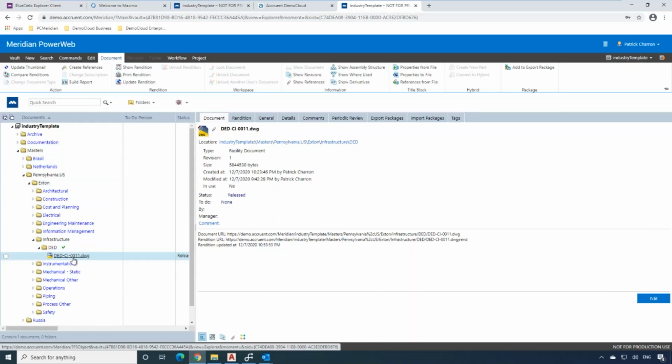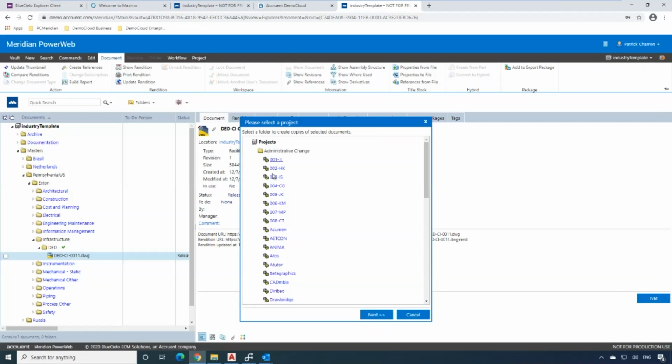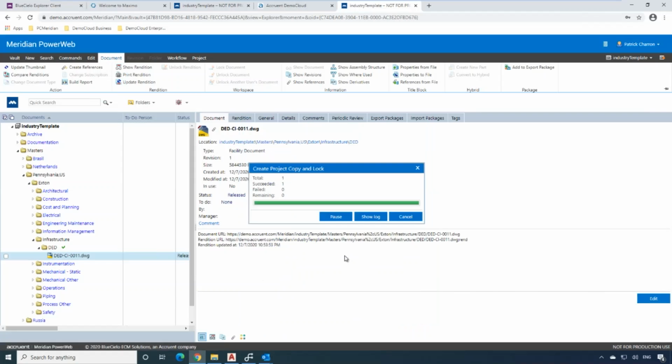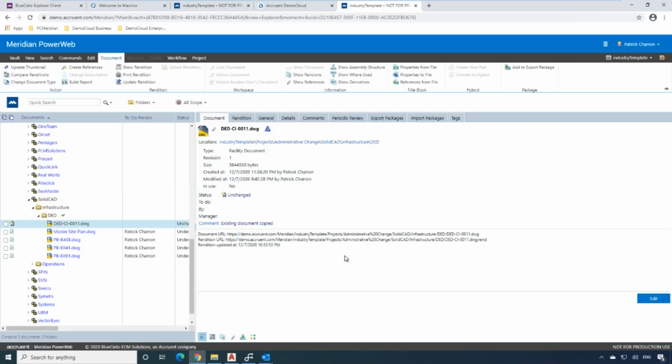So in order to keep a little more control over the file, we are going to change that document into a project. I'm going to create myself a project copy and lock this document up so nobody can change it while it's being modified in that project. As I click on this, it asks me which project I want to save it in. I'm going to use my SolidCAD infrastructure, the one that we've saved documents up to, and I'm confirming that this is where the file should be going.